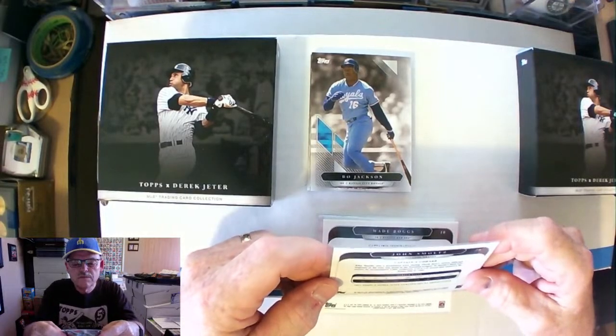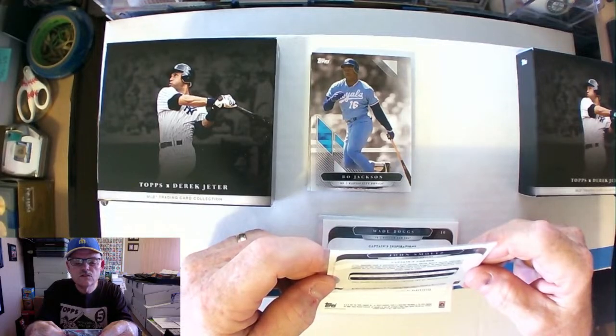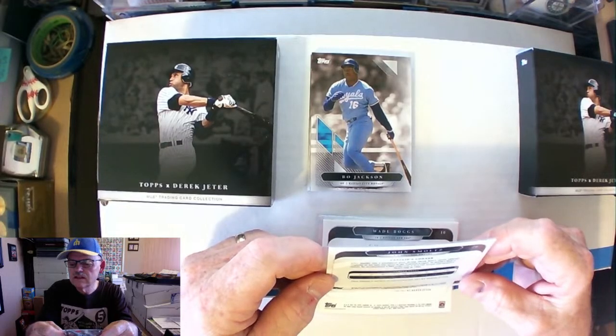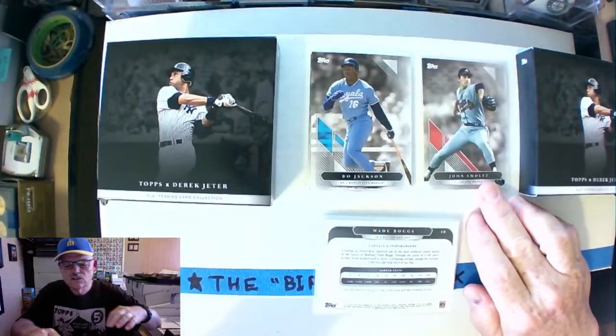John Smoltz, Captain's Corner. John Smoltz was a prominent peer during Derek Jeter's career. Although the majority of his time was spent in the National League, in Smoltz's Hall of Fame career, he accumulated 3,084 strikeouts, a 213-win, 155-loss record, and earned a World Series ring in 1995. Yes, they are nice-looking cards, that's for sure.